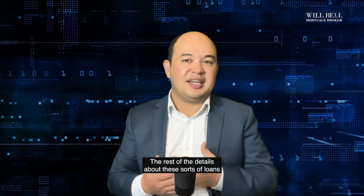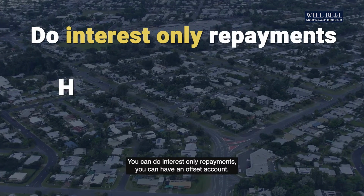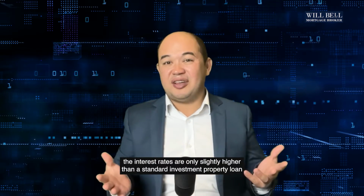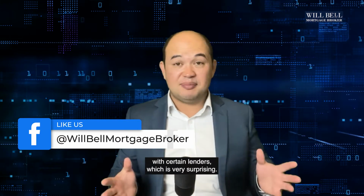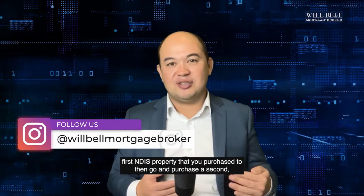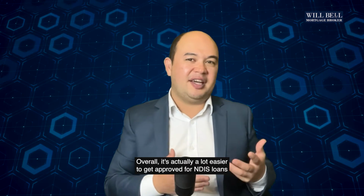The rest of the details about these sorts of loans make them very similar to a normal investment property. You can do interest-only repayments, you can have an offset account, you can have a 30-year loan term to maximize your borrowing power. Added to this, the interest rates are only slightly higher than a standard investment property loan with certain lenders, which is very surprising. Some lenders will even allow you to use the equity on that first NDIS property that you purchased to then go and purchase a second, just like purchasing a normal residential property. Overall, it's actually a lot easier to get approved for NDIS loans than what it was previously.